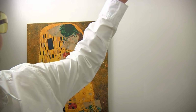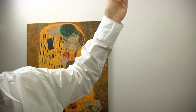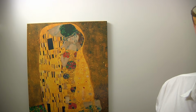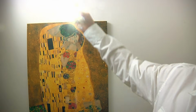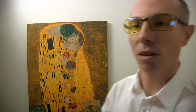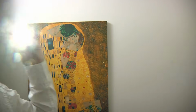And I'm just going to do it from the top. That's perfect. And I'll go around and do it from the bottom. That's very good. So we're going to go from the bottom to the top and check your reactions to the light. And we're going to do that from the sides, from one side to the other side. That's very good.